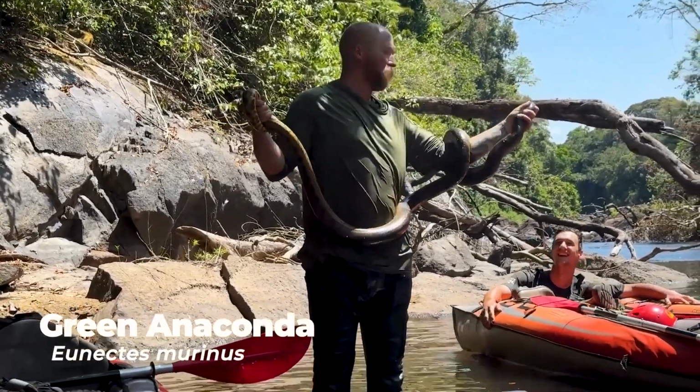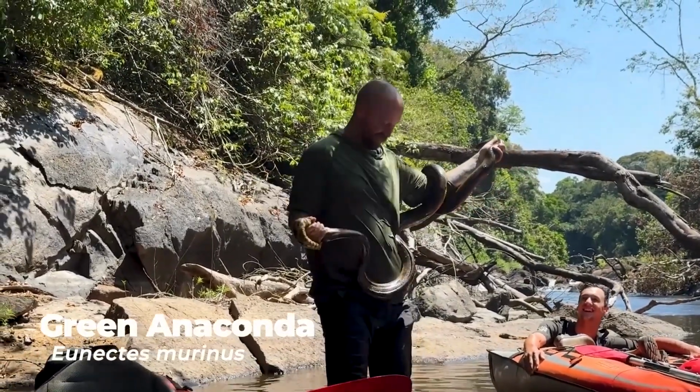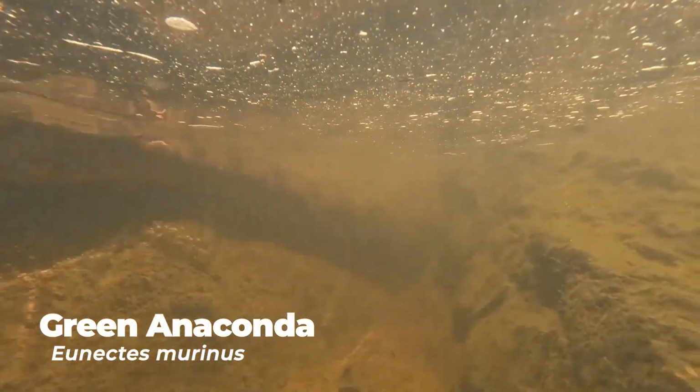But as far as bugs and stuff go, they were not nearly as bad as I expected. I guess the guides and everybody down there were telling me that Suriname really doesn't have bad bugs like Peru and stuff. I probably saw a couple mosquitoes the whole time I was there.